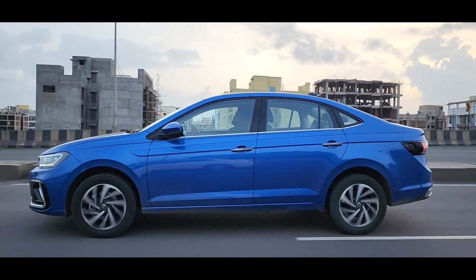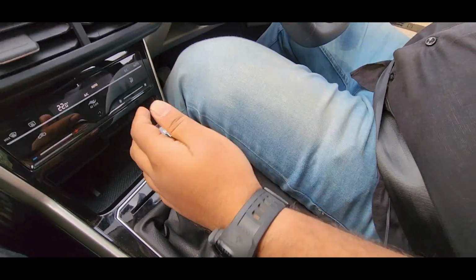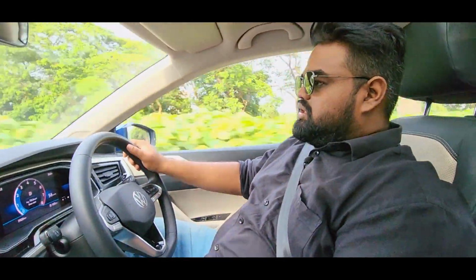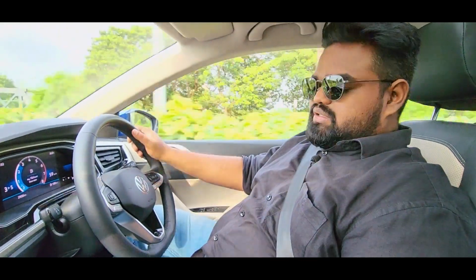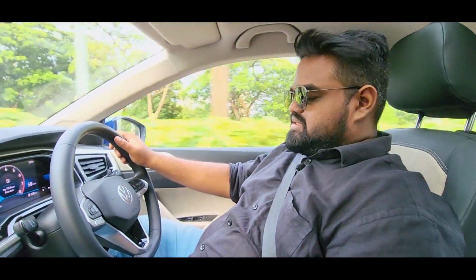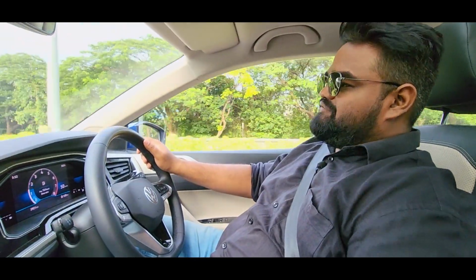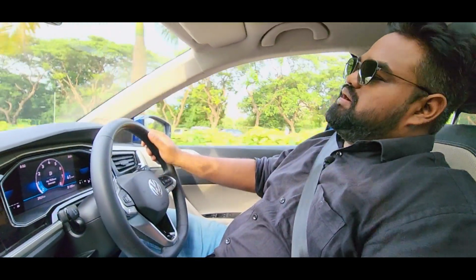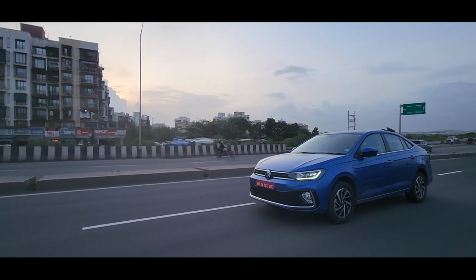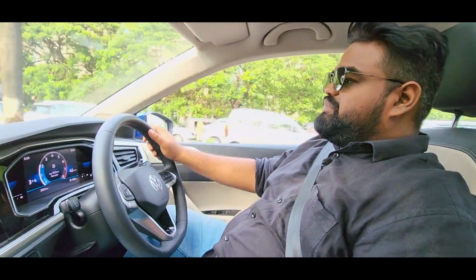Now talking about this gearbox particularly, you will notice that though the throws are short, they are not very smooth. They could have been a little shorter, and the throws could be a little smoother. If you are driving the Verna, the manual version, you will find that the throws are shorter and the transmission is buttery smooth. So on the highways it won't matter much, but if you are in stop-go traffic and you have to switch gears continuously, yes, you will find yourself pushing the gear knob a lot. And yeah, that's one area of improvement. It could have been better, the throws could have been shorter, it could have been a little smoother.